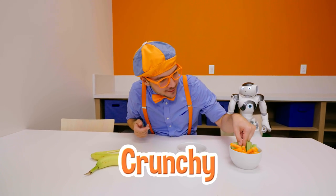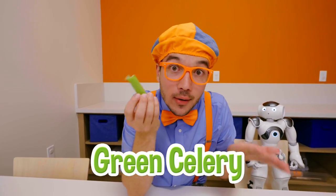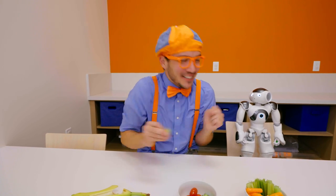Whoa, that broccoli is so crunchy. Oh, and look, some green celery. I wonder how this will taste. The banana was really soft, but this celery, it wasn't very soft. It was definitely crunchy. Oh, and kind of tastes a little sweet. I like that celery.